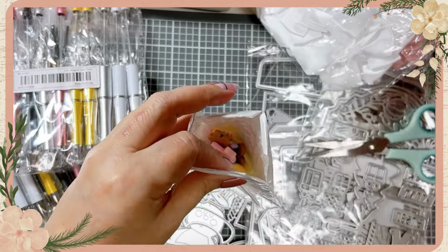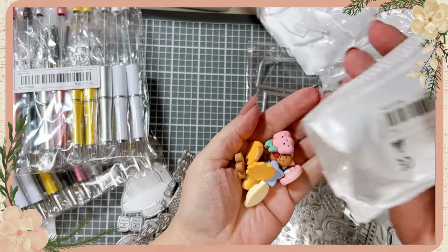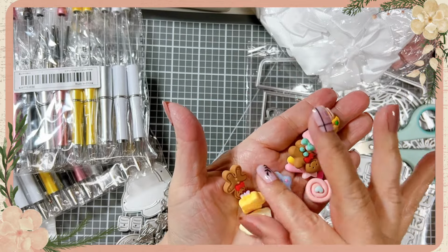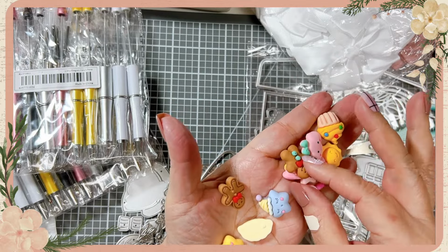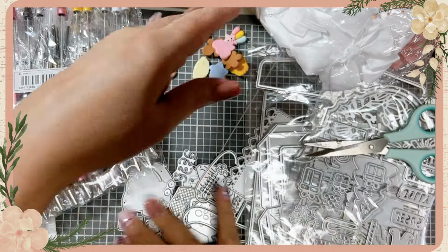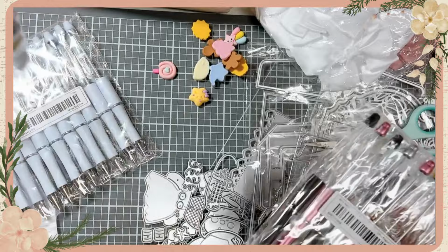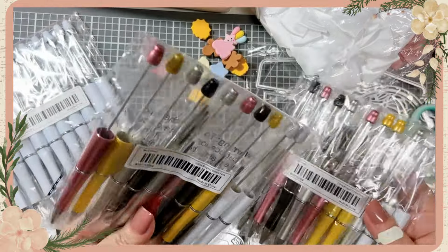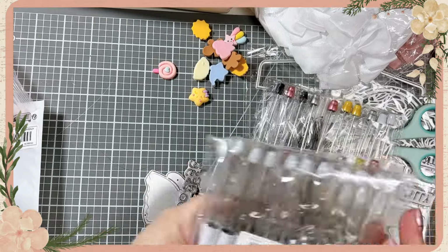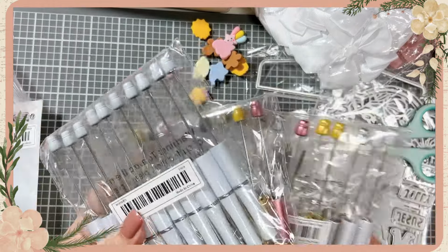Ooh! More of these! Look at that, aren't these the cutest things? Oh my gosh, they're so cute. Love them, love them. And I went ahead and ordered a few of these because I do want to make some of these for Happy Mail, and whatever's left over will go to my store.